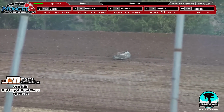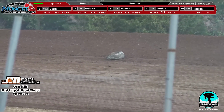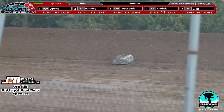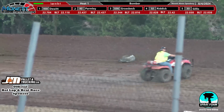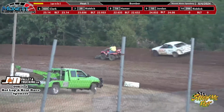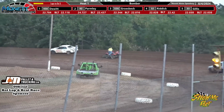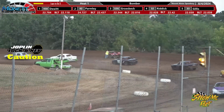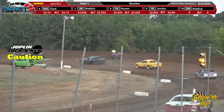Caution coming out here. I believe somebody is missing something off of their machine. Everybody got all their tires and stuff? Caution being brought to you here on lap number 5. I'm sorry, 5 to go. 3 laps in the books.